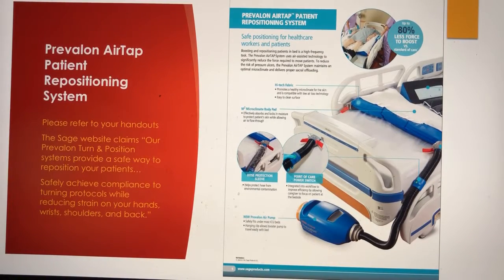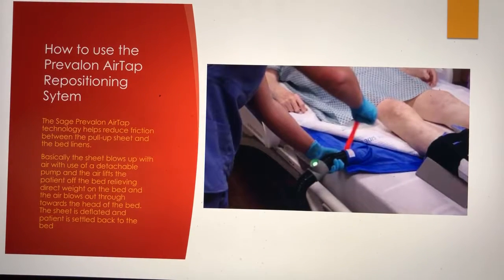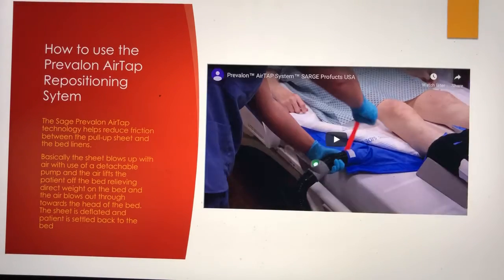It is made by the Sage company, and at their website they claim their Prevalon turn and position systems provide a safe way to reposition our patients while safely achieving compliance to the turning protocols while reducing strain on our backs, shoulders, wrists, and hands. So this video will show you how this sliding sheet technology is used at the bedside and could lead to fewer work-related injuries.